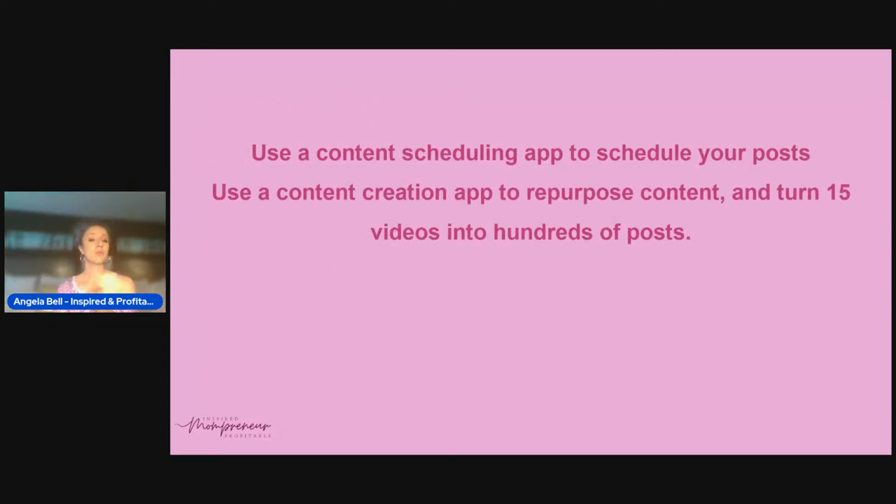Then once you have all this content created, you can use scheduling apps to schedule your posts. So they're going to come out without your involvement, right? In scheduling apps like Planoly, which is one that I use, you can even pre-program your hashtags that you want to use and then just select them when you're scheduling it. Fantastic. You don't need to remember. Isn't it amazing?